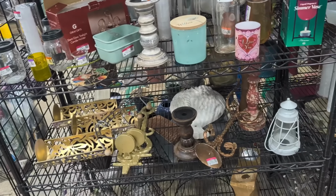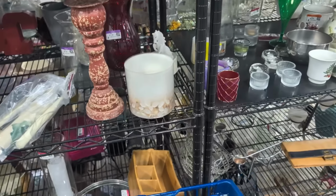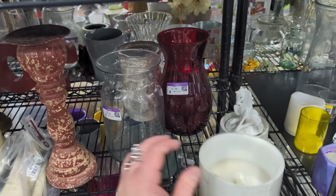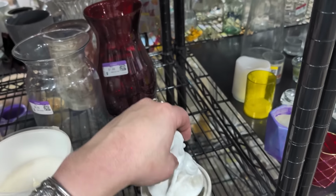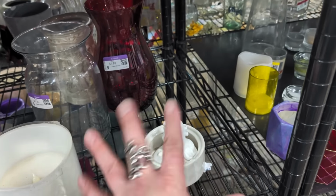We are still looking for some hurricane lamp toppers for some candlesticks I picked up a few videos ago. And of course, because I need them and I want them, I cannot find them. Unicorn, broken. And that's probably how he got broken. I don't even think he goes with that. The whole thing's a mess.